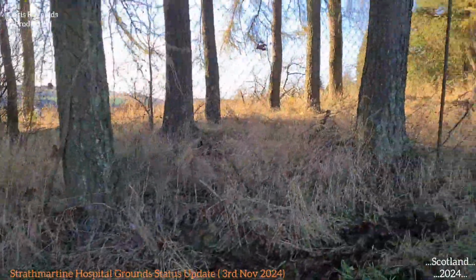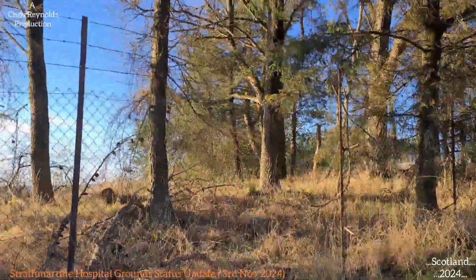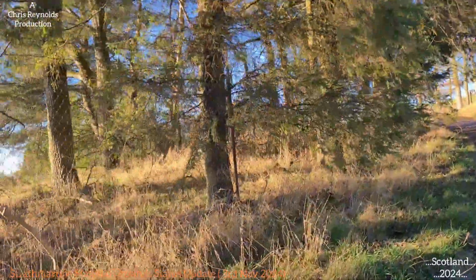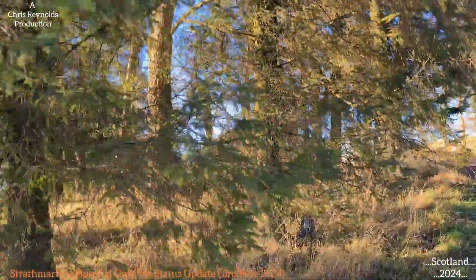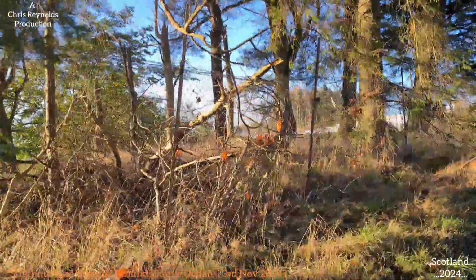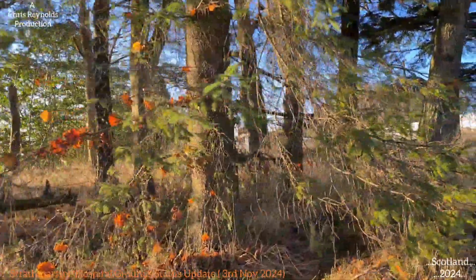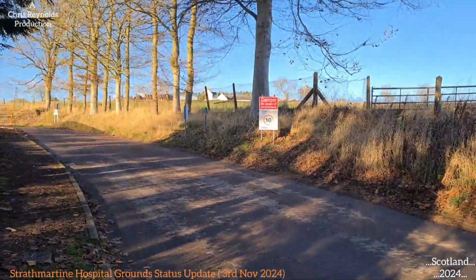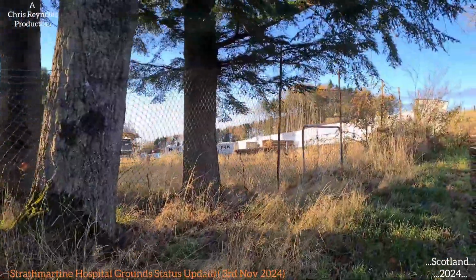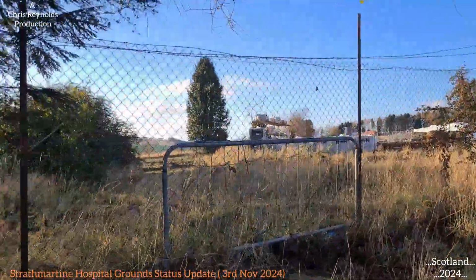The old original boundary fence, I think, is still standing here. I don't know what they're doing. It's probably not in too bad condition, they might just leave it. They're still doing development work, so they might remove it and re-landscape this area as well. So the old original fence will probably end up getting taken away at some point, I presume. I can't see it being there for too much longer.